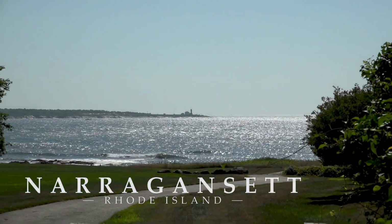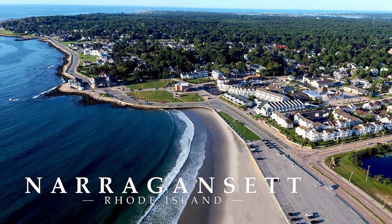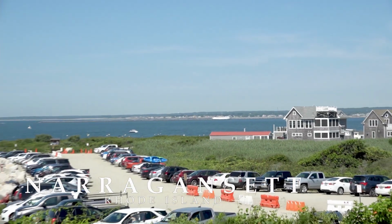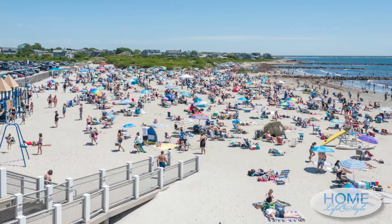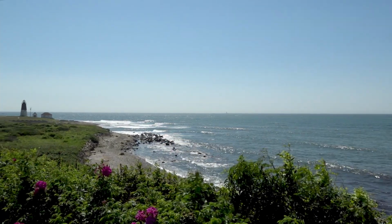Today I'm on my way to Narragansett, Rhode Island, locally known as Gansett. The town of Narragansett is a narrow strip of land running along the eastern bank of the Pettaquamscut River to the shore of Narragansett Bay. Narragansett is best known for summer recreation and its many beaches, including Narragansett Town Beach, Scarborough State Beach, and Roger Wheeler State Beach.